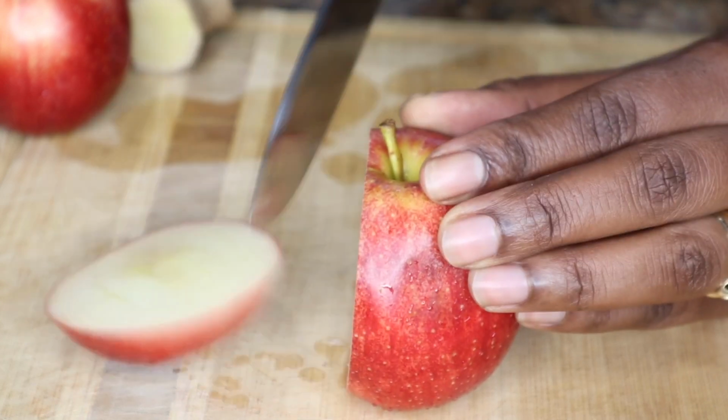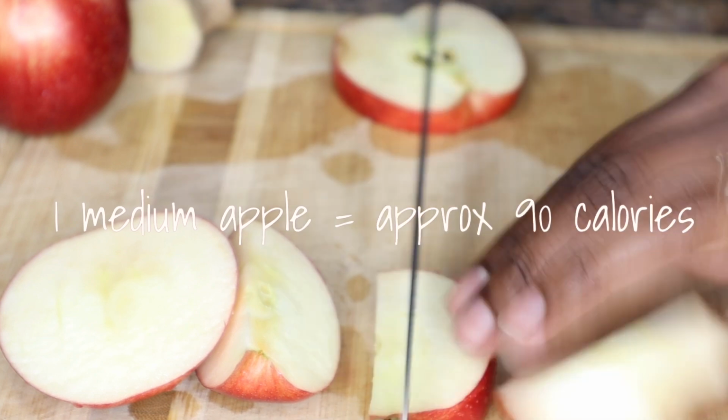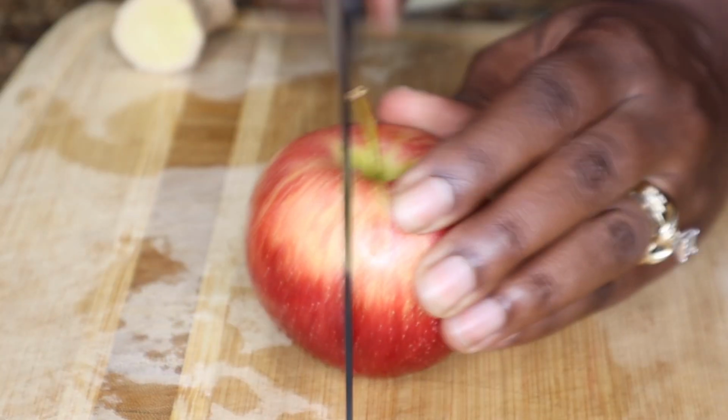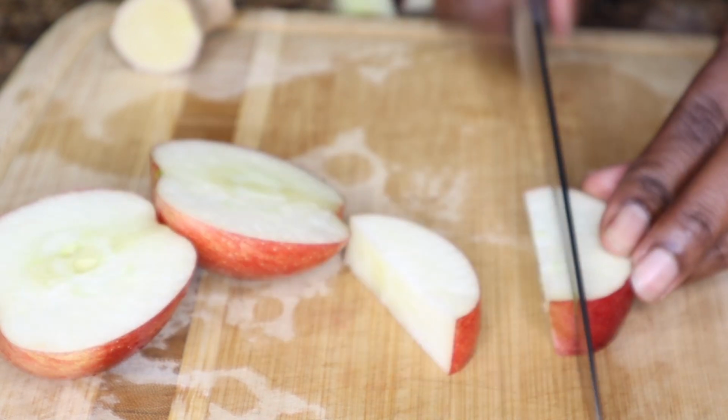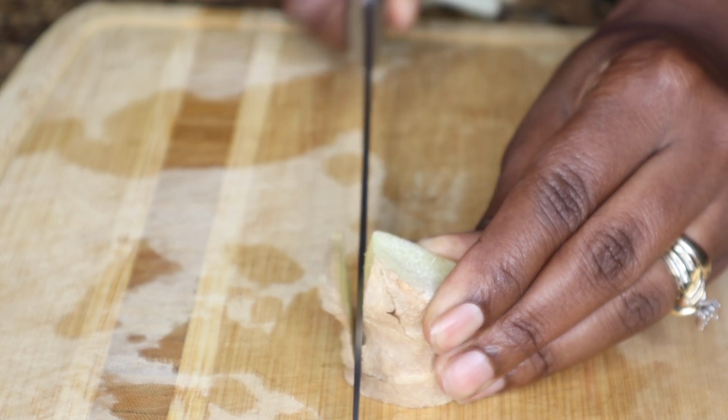Let's get into a few benefits of these items. Apples contain low calories. One medium apple is equivalent to approximately 90 calories. Because of the high fiber content, you get this impression that you feel full, which in turn helps prevent overeating as well. Now for ginger, our powerhouse ingredient.